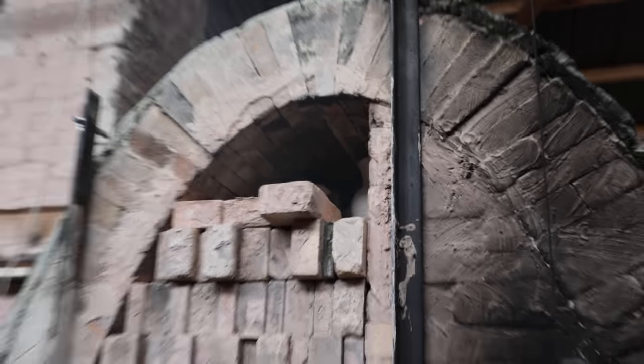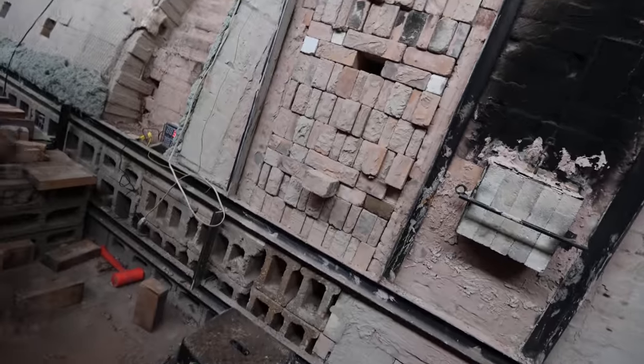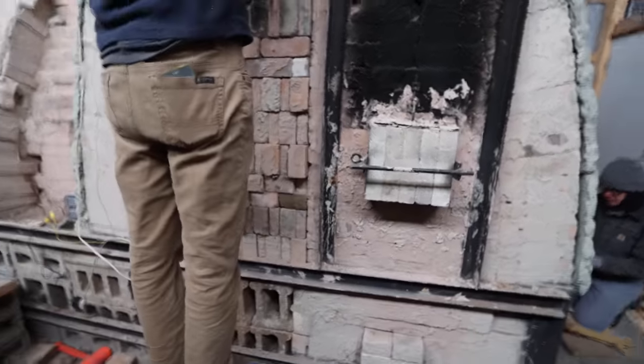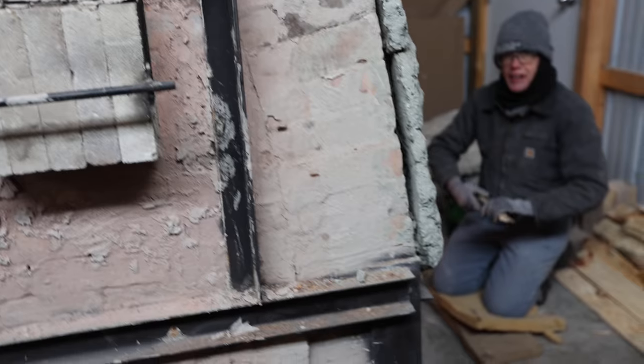So it'll get up to cone 10, 2350. Yeah, but the pyrometer may not read that. Yeah, right. All based on those cones.